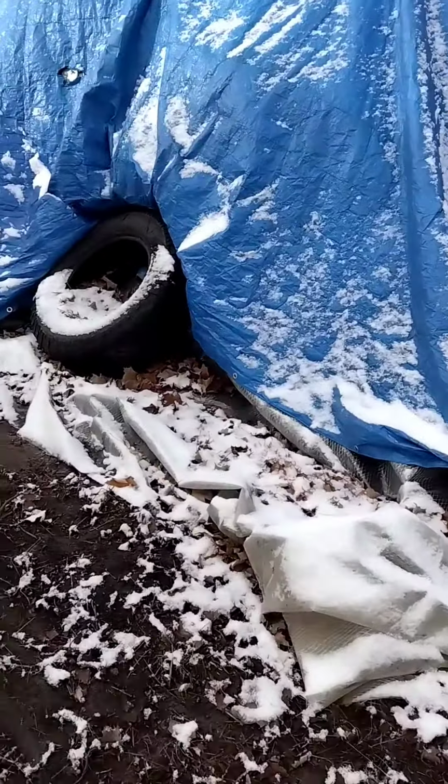My hay's doing all right. It's staying dry. Still some moldy hay. The hay in here has been coming along. I've been using it up. I really feel like it's the more quality hay, but because it was wet, kind of got to make sure I get it used.